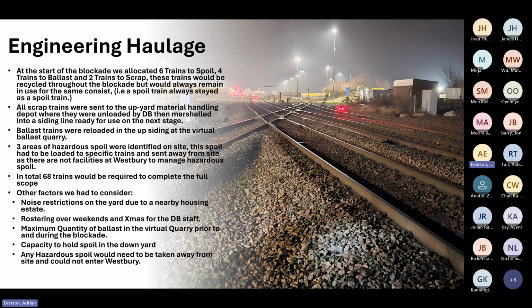Don't forget, we had 17,000 tons of ballast here that we actually installed during the 30-day blockade. Nothing was coming in or going out, so we had to make sure we had a big enough pile. Got some pictures of that pile in a minute. Capacity to hold the spoil in the down yard. That's 19,000 tons of spoil as well. Get that taken away at some stage, and the hazardous oil had to be taken away from site. Okay.